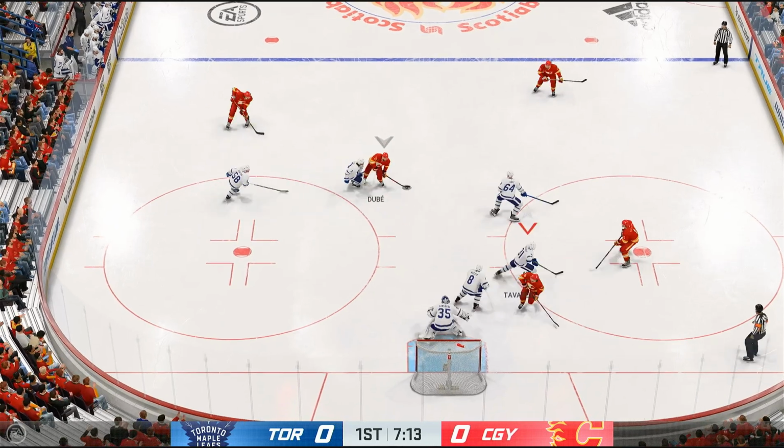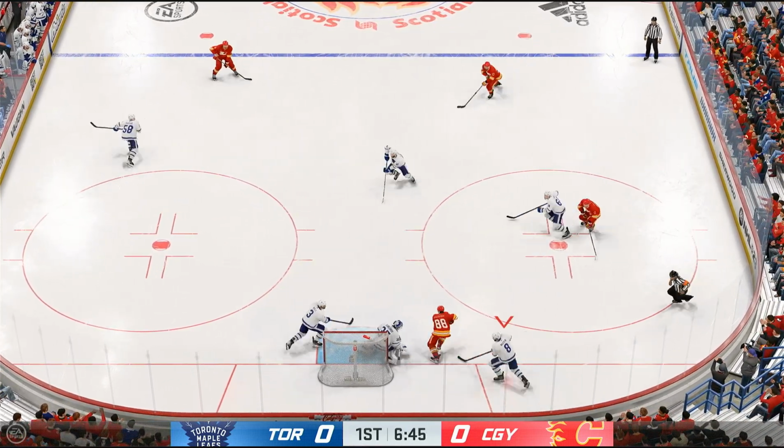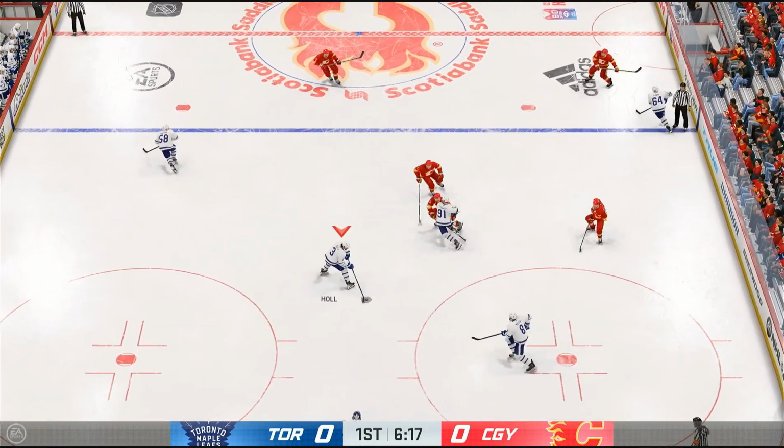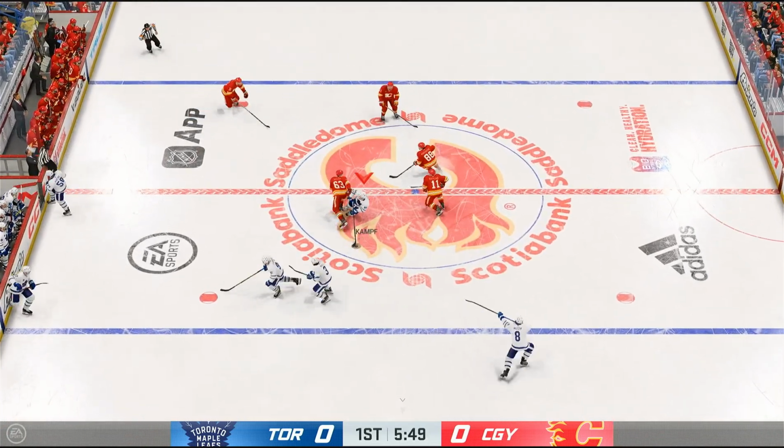Puck scooped up by Zadorov. That's gloved by Samsonov. He had to be quick there. I mean, that's right in the slot. Dangerous chance, and the glove gets the job done. Puck picked up by Hall. Slides it quickly to Hanifin.